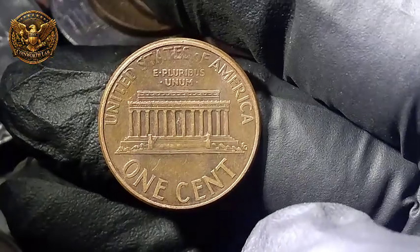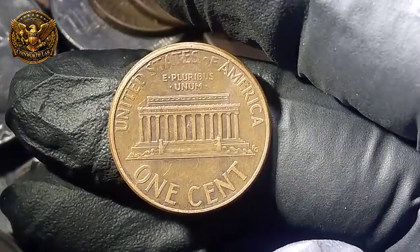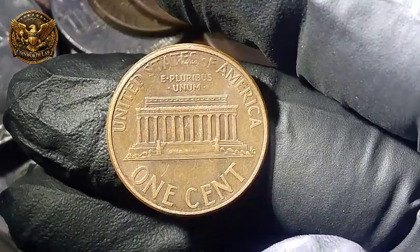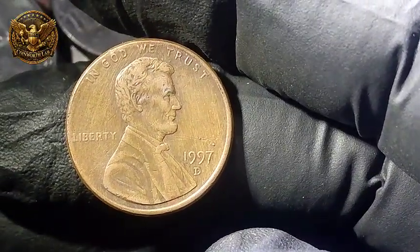Think about that for a moment. Someone somewhere might have one of these coins in a jar, in a desk drawer, mixed in with regular change, having no idea that they're essentially storing a winning lottery ticket worth tens of millions of dollars.